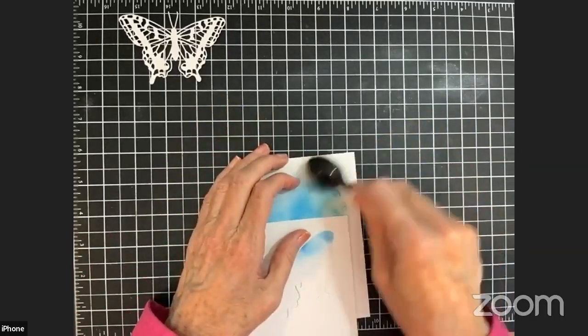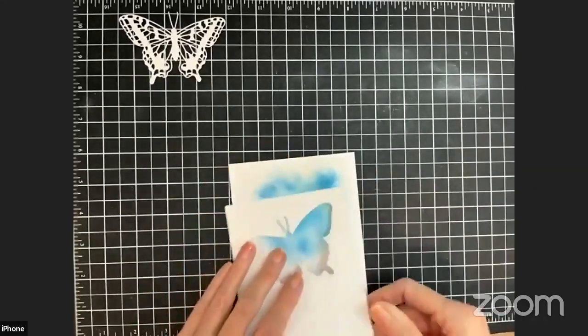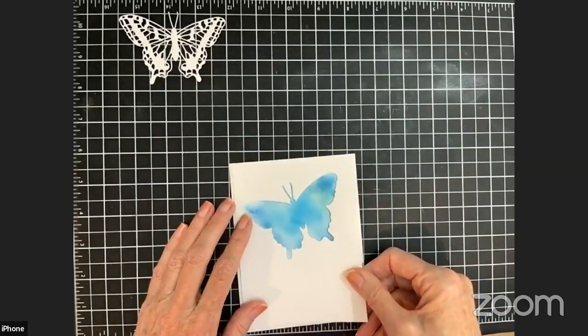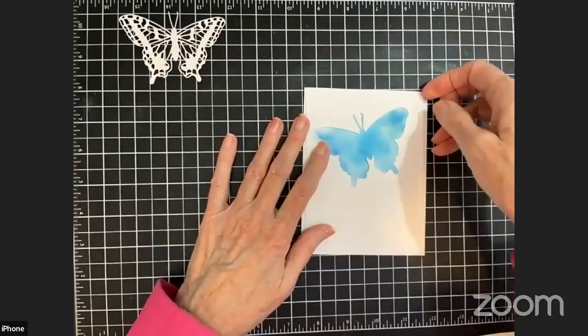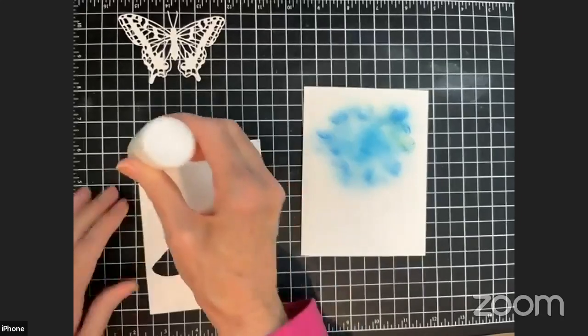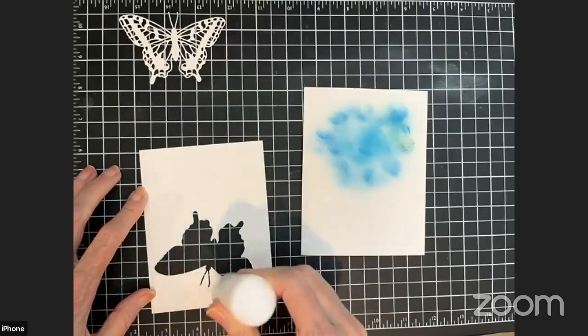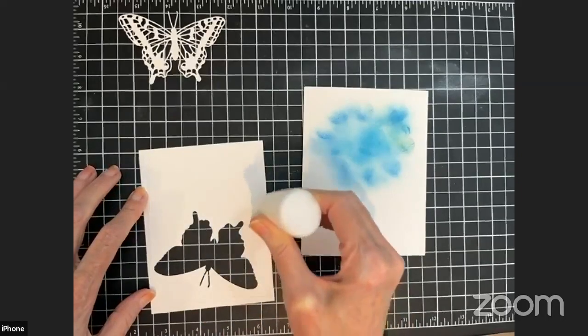Let me just use what's on the brush to add some color. There we go. All right, time to put this one down. So what do you think of this idea? Is this something you would try? Do you think it's a good idea?